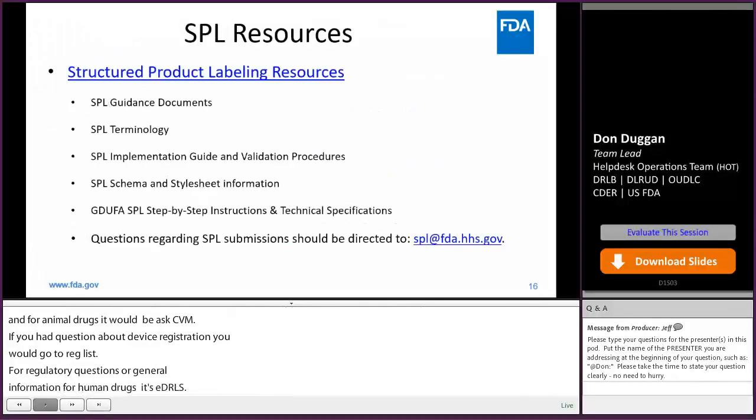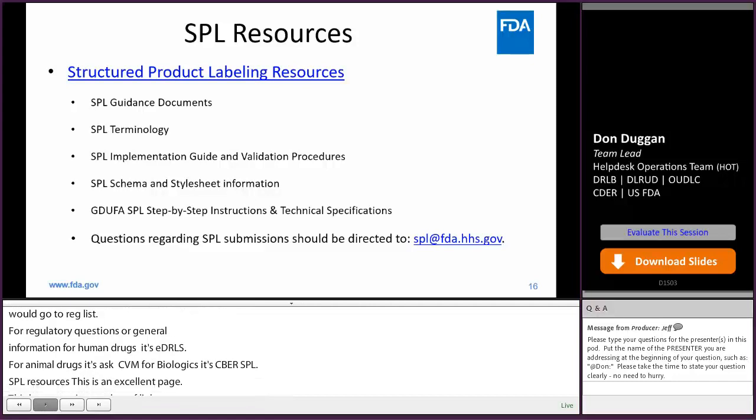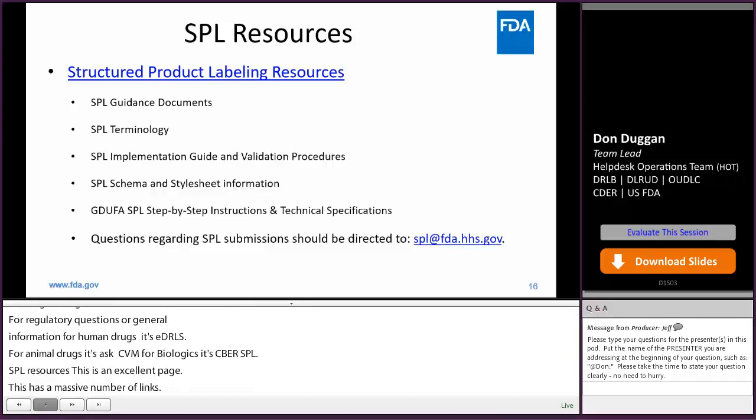SPL Resources. This is an excellent page. This has a massive number of links. It's got things like SPL documents, guidance documents, SPL terminology, SPL implementation guide, validation procedures. It's got the SPL schema and style sheet information. It's got GDUFA SPL step-by-step instructions and technical specifications. And it also says if you have questions regarding SPL submissions, they should go to the SPL coordinator.